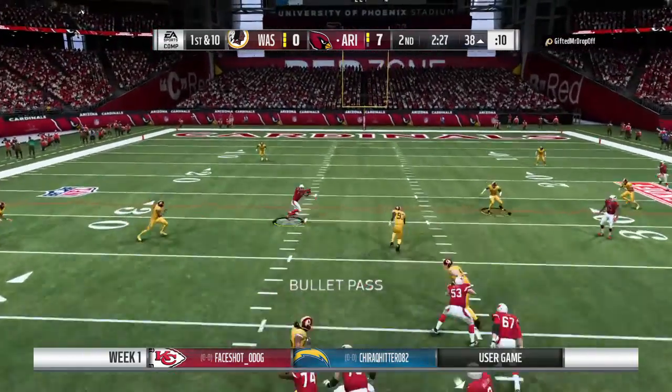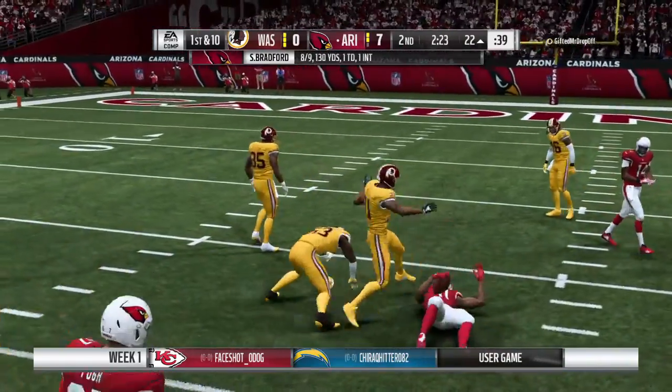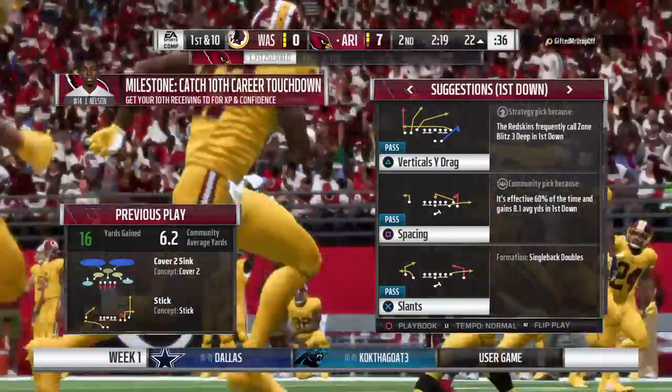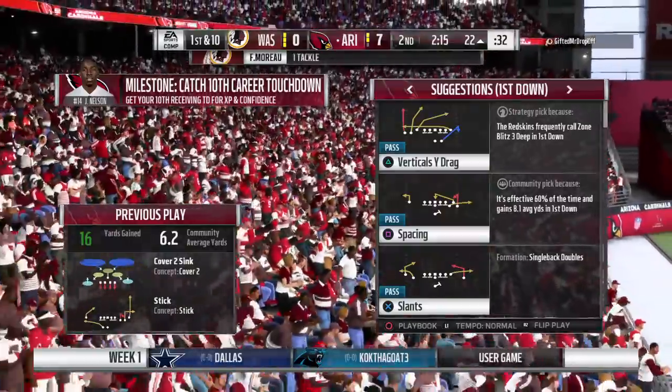Bradford to throw it this time. He gets it into the hands of Larry Fitzgerald. And brought down, but not before they're inside the 25. It's a pickup of 16 there, and it'll lead to a new set of downs.